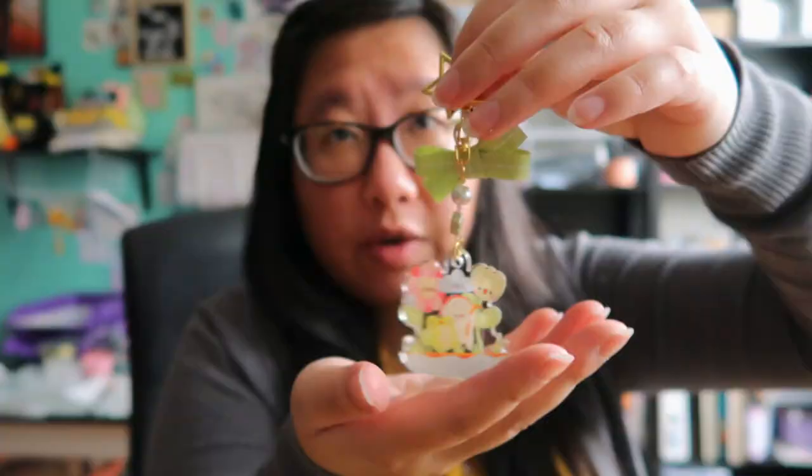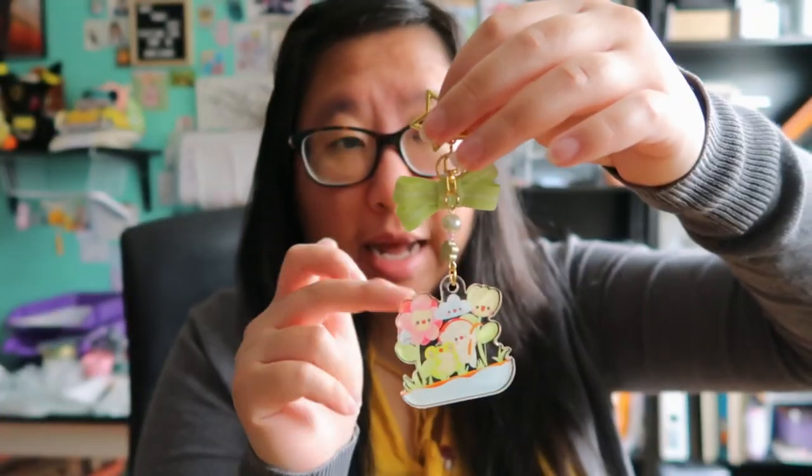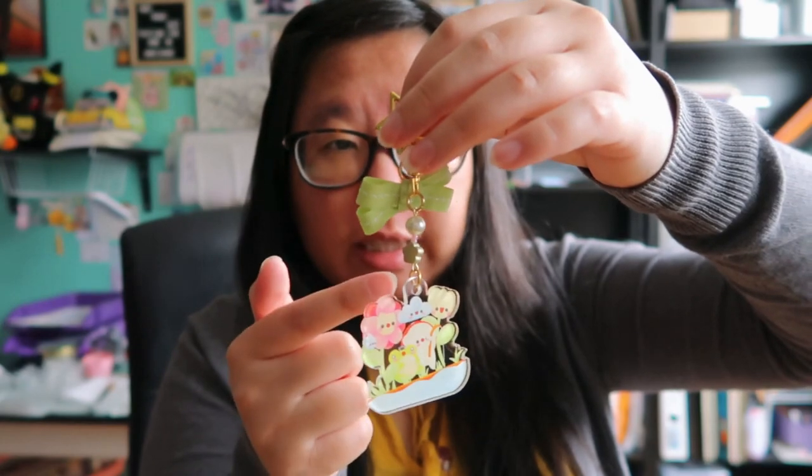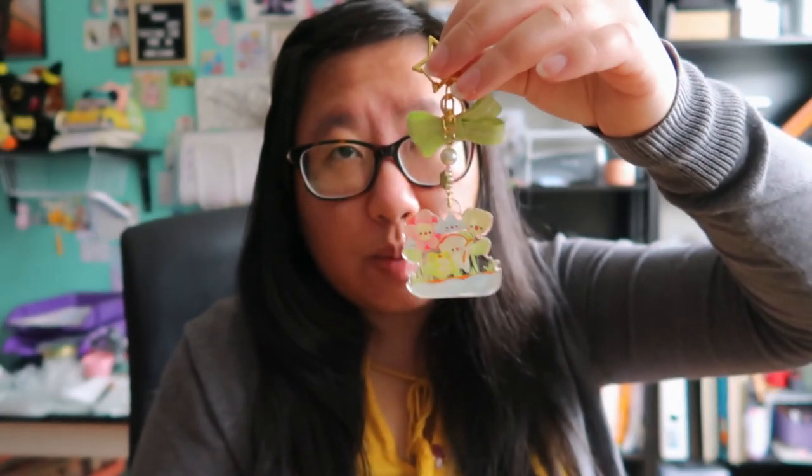The only thing about these keychains is that they're heavier on one side than the other, I guess because of the placement of the holes and how my art was designed on there. For example, you can see here that this keychain is tilted to the right a little more because this is definitely not in the middle. I think it'll be okay since it's a keychain. It'll just be hanging off of your bag or whatever. So I think it'll be fine that it's not straight. It doesn't bother me that much.